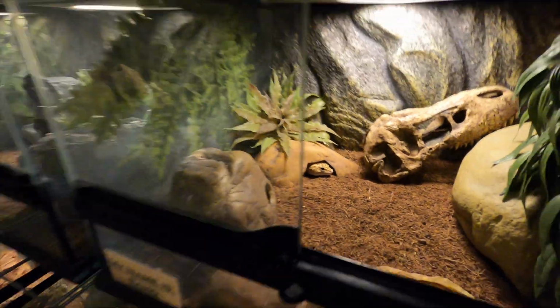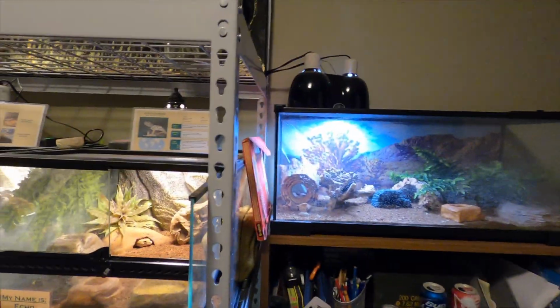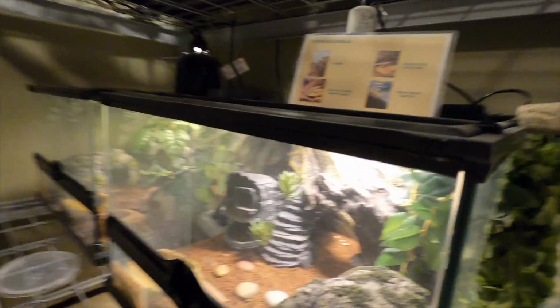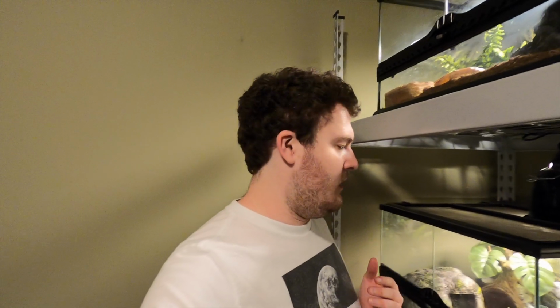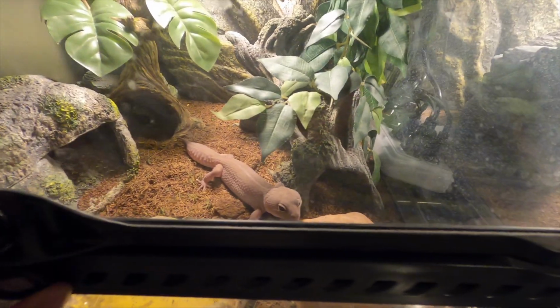The first topic we'll cover is lighting. Now, all of these 8 enclosures have LED lights on them. You could use incandescent lights, you can use LEDs, you can use UVB, like a low wattage UVB if you would like. These guys are nocturnal, so they really won't need that much UVB. They're not out during the day mostly. It is getting closer to nighttime, so that's why a few of them are out.